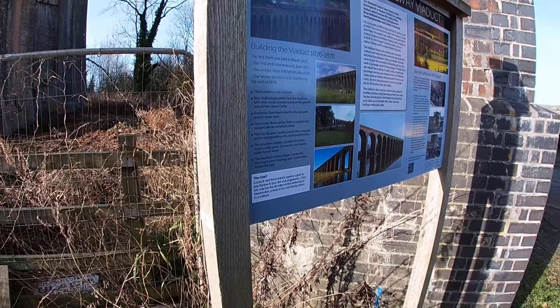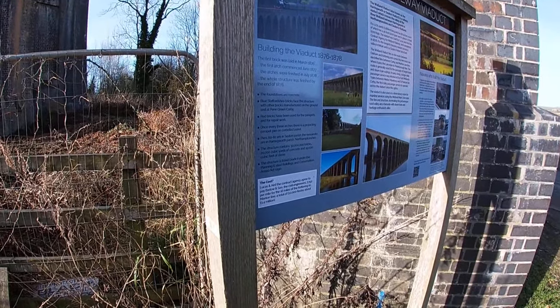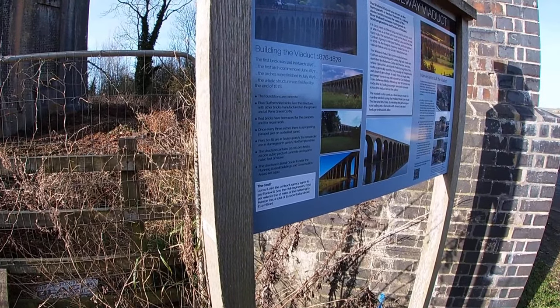Once every three arches, there is a projecting parapet pier on a corbelled panel. Piers 60 to 82 are in Seaton Parish. The remainder are in Harrington Parish.